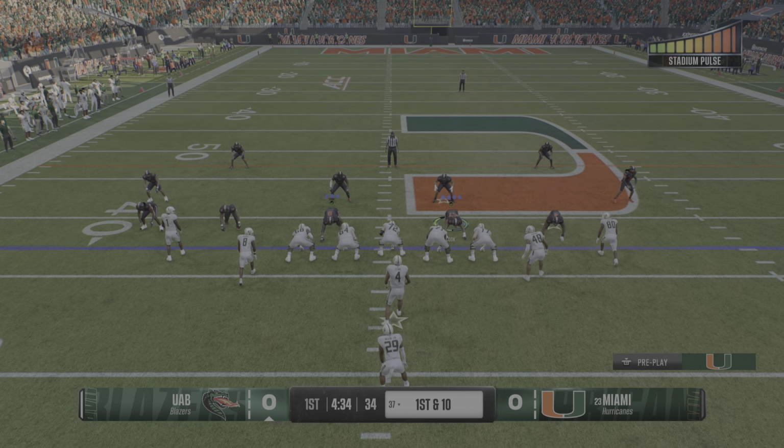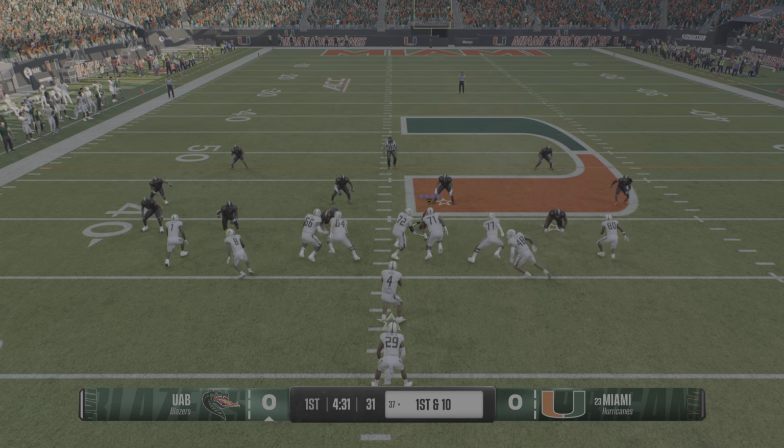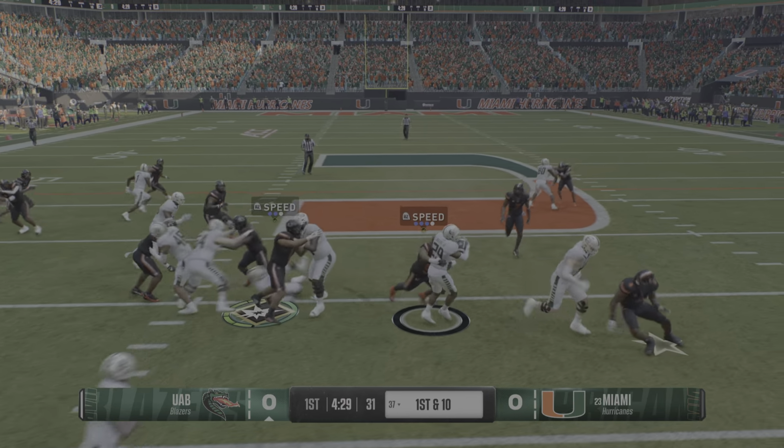Fresh set of downs after the completion. I think the black uniforms are going to look really good in the sunlight on this game. Or maybe under the lights. I don't know what the settings are on here. Just trying to get a look at the new unis. I put the white uniforms on UAB so the black would stand out a little bit better. God, I can't get to them.